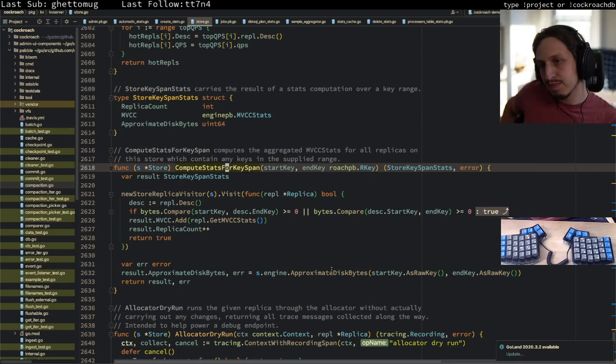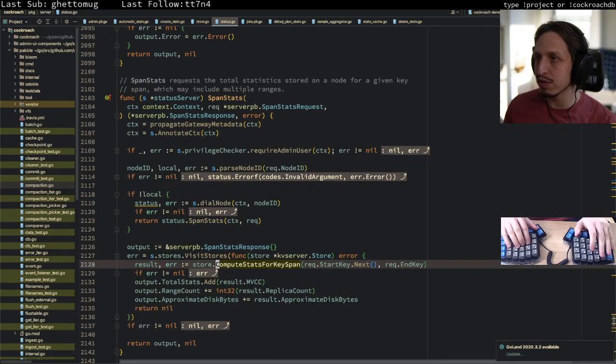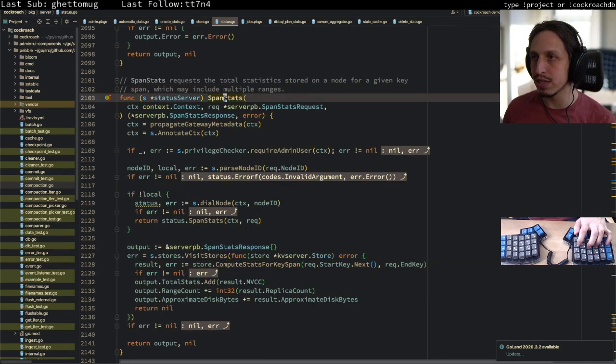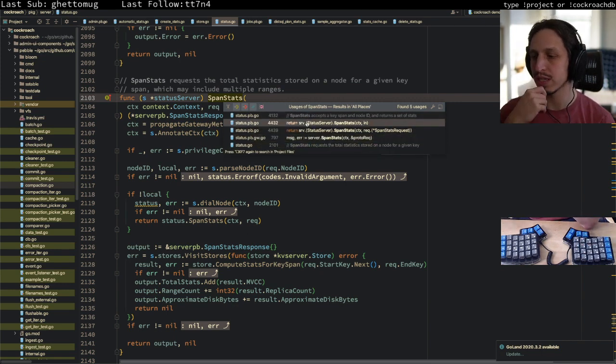Okay, so compute stats for keyspan. That's what this is. That's what we're trying to look at. I'm fairly sure this is what the DB console ends up retrieving when it asks for statistics on how big tables are.